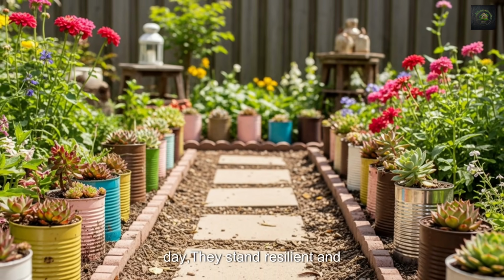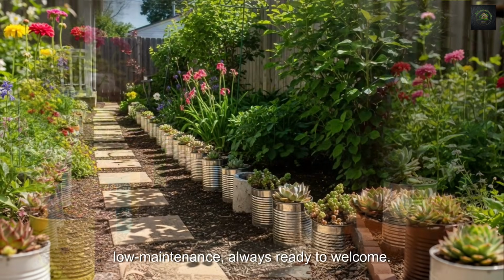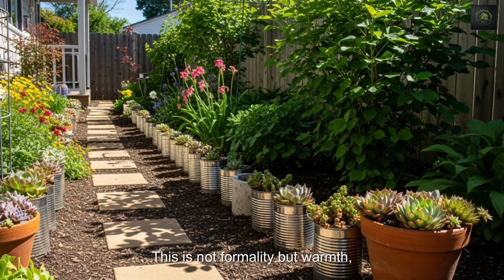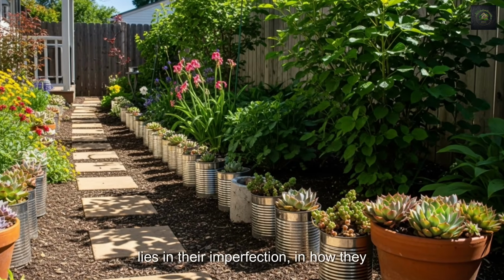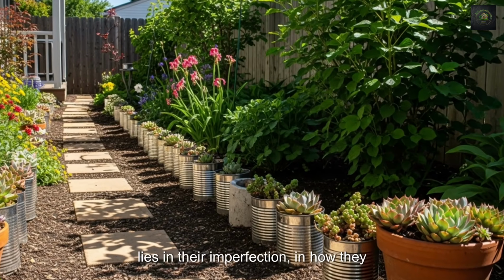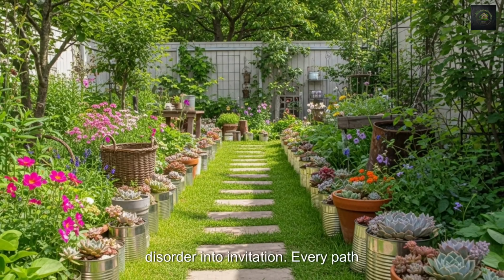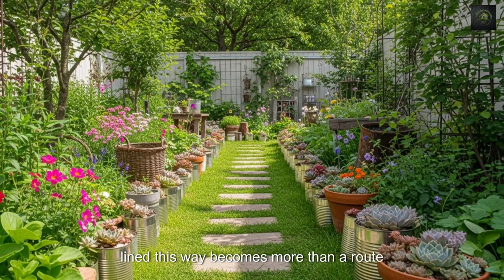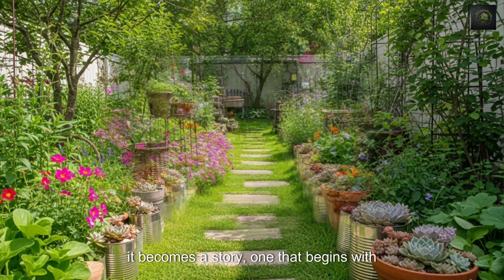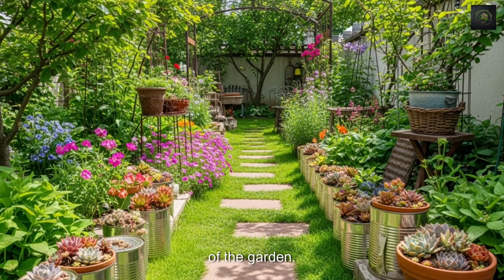By day, they stand resilient and low maintenance, always ready to welcome. This is not formality but warmth, not perfection but charm. The beauty lies in their imperfection, in how they transform scrap into order and disorder into invitation. Every path lined this way becomes more than a route. It becomes a story, one that begins with the first step and carries into the heart of the garden.